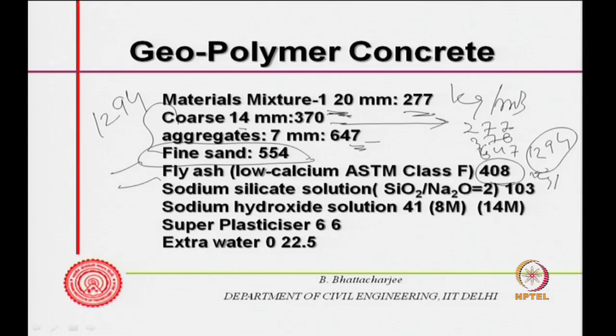408 kg per meter cube. This is the binder together with sodium silicate and sodium hydroxide, 103 kg, this is 41 kg. So, silicon to sodium oxide ratio should be equal to 2. Actually, the concentration is pretty high, it is rich.